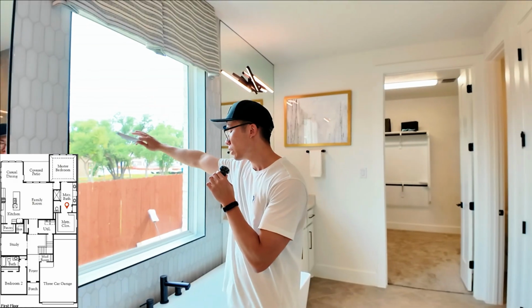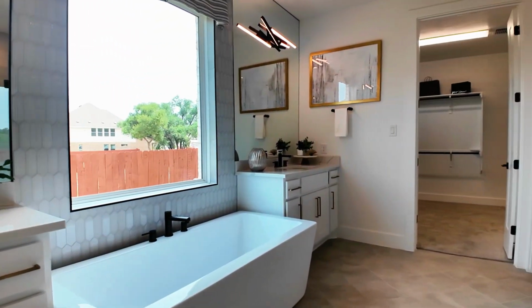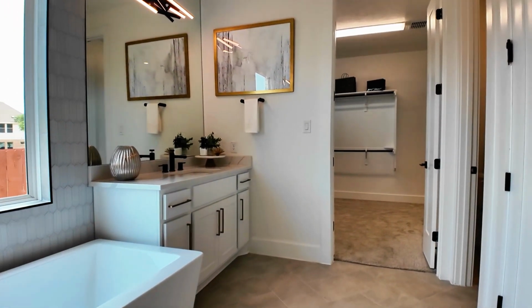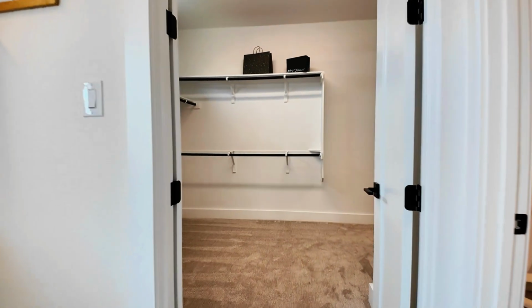And then we have a picture window bringing natural light, a standalone tub right here and a walk-in shower over there, and then a walk-in closet over there. So this right here, this section is almost perfect, right? I love it. I love it. So now we're in the walk-in closet.